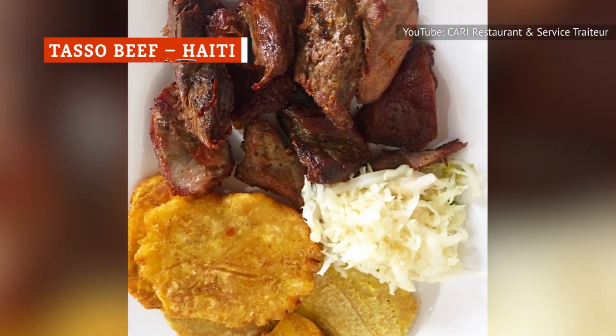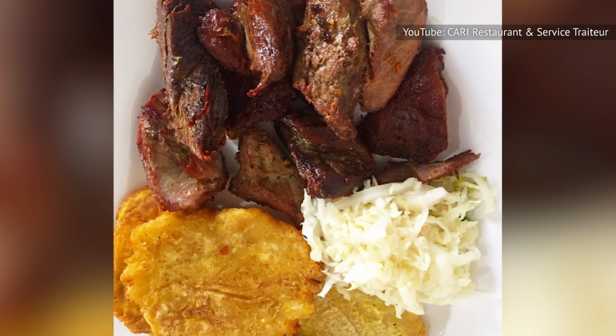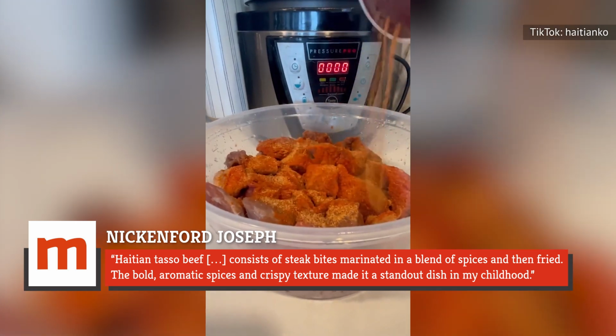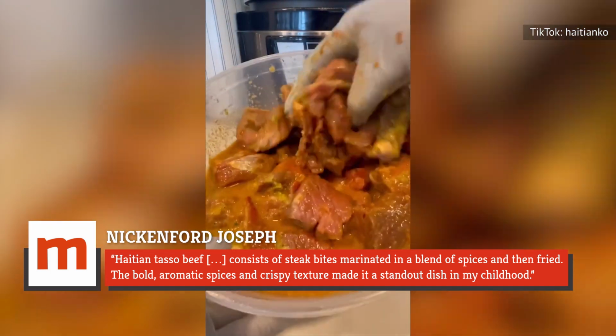Tasso beef may not be very well known outside of Haiti, but it's a street food staple and a popular party dish in its island home. Chef Nickenford Joseph of New York City's Vinyl Steakhouse was born and raised in Port-au-Paix, Haiti, and he has fond memories of the dish, saying, "Haitian tasso beef consists of steak bites marinated in a blend of spices and then fried. The bold, aromatic spices and crispy texture made it a standout dish in my childhood."